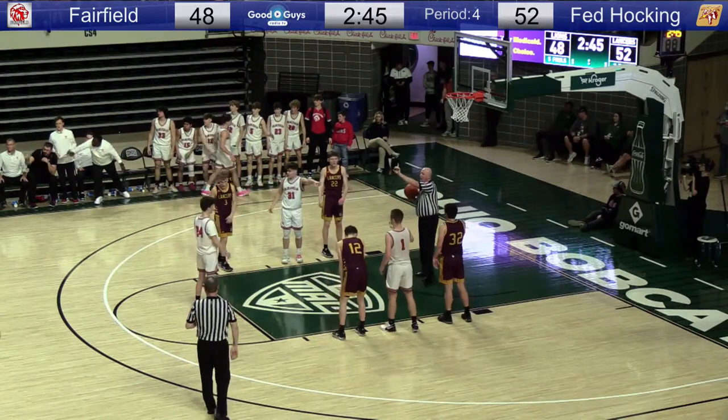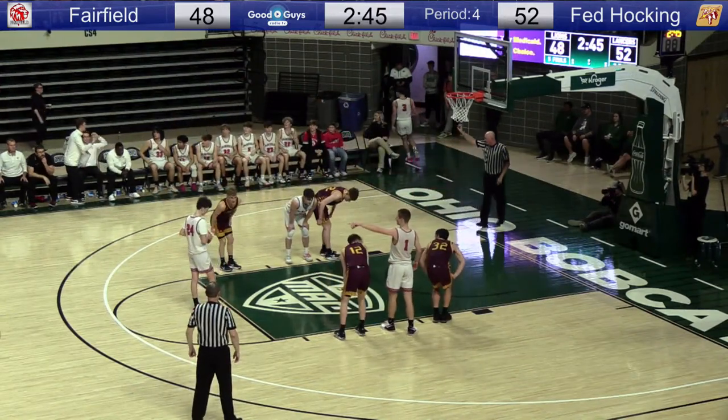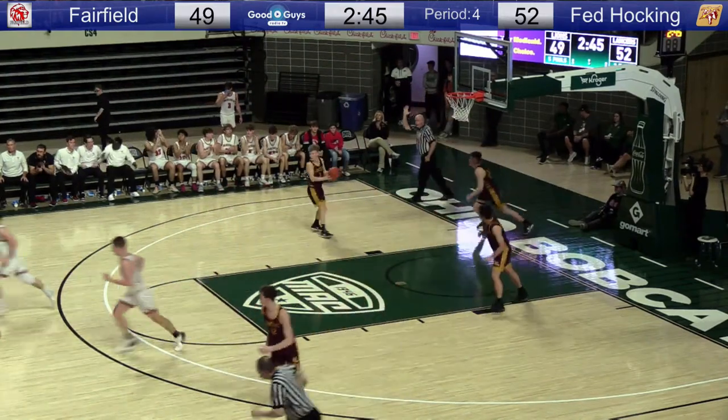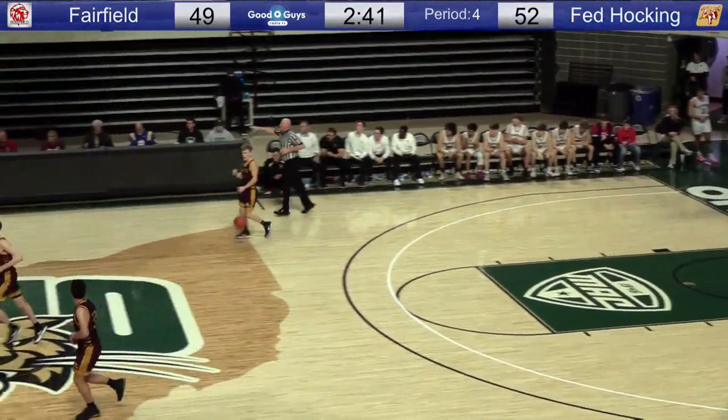Gabe Fouch back into the game. He replaces Trey House for Fairfield. 52-48 the score now, as Griffin Friend will have a second foul shot, and he hits that one as well. 52-49 now. We're back to a single possession, three-point game.